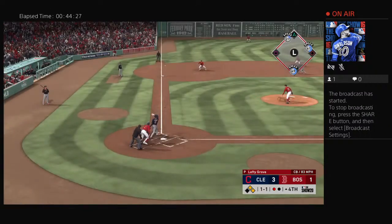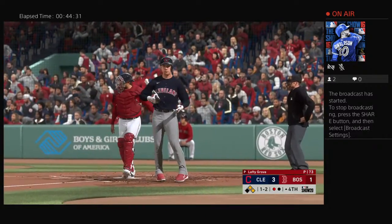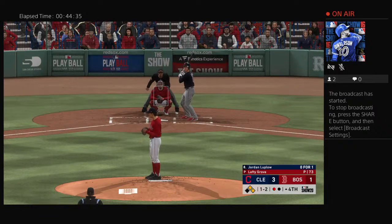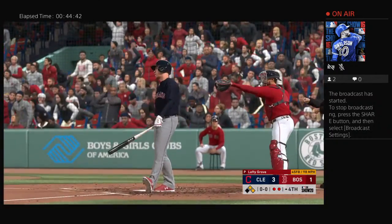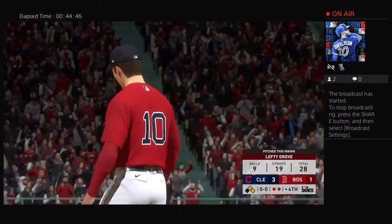1-1. Chopped at third, but a foul ball. 1-2 now. 3 runs, 6 hits. No errors to this point for the Indians. Struck him out, and he becomes the 9th strikeout victim thus far. Got him with a good high fastball there.